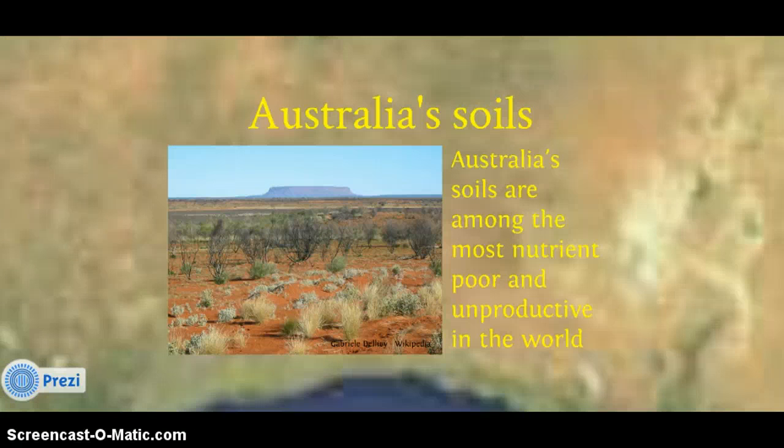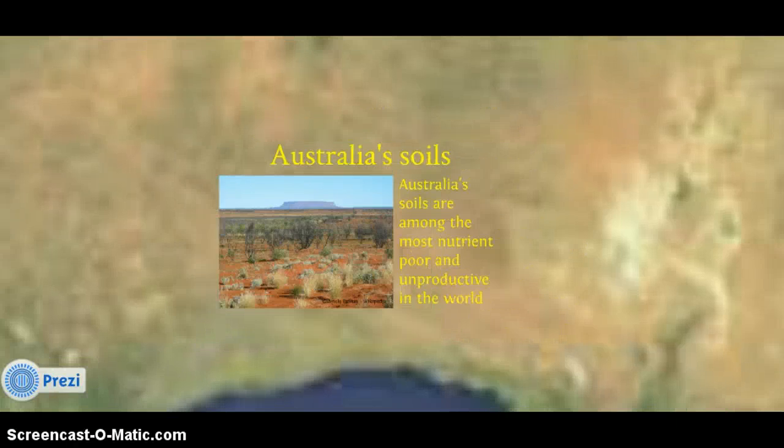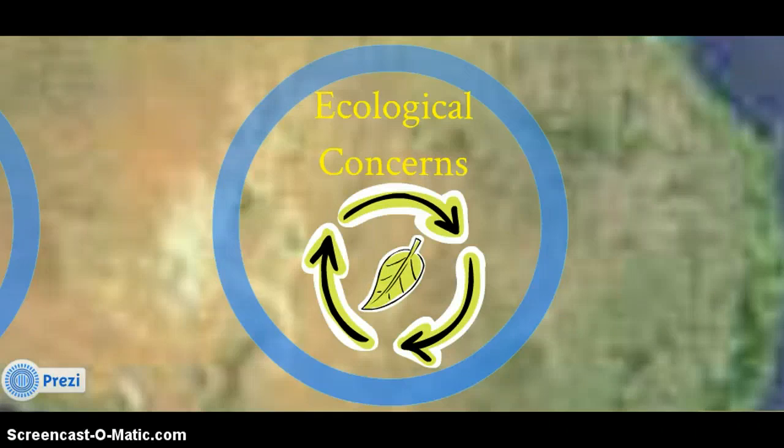that Australia's soils are among the most nutrient-poor and unproductive in the world? This just shows why farming is not a major agricultural pursuit. A lot of grazing on the native plants because they're the only ones that can survive. And for ecological concerns.